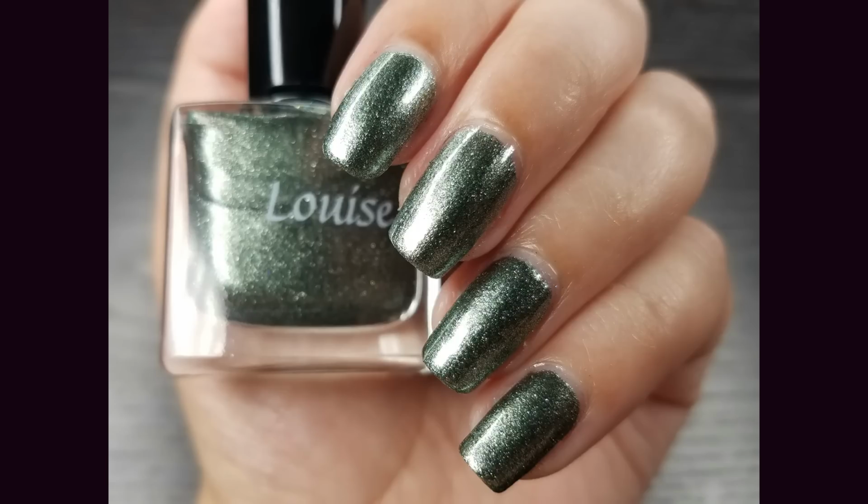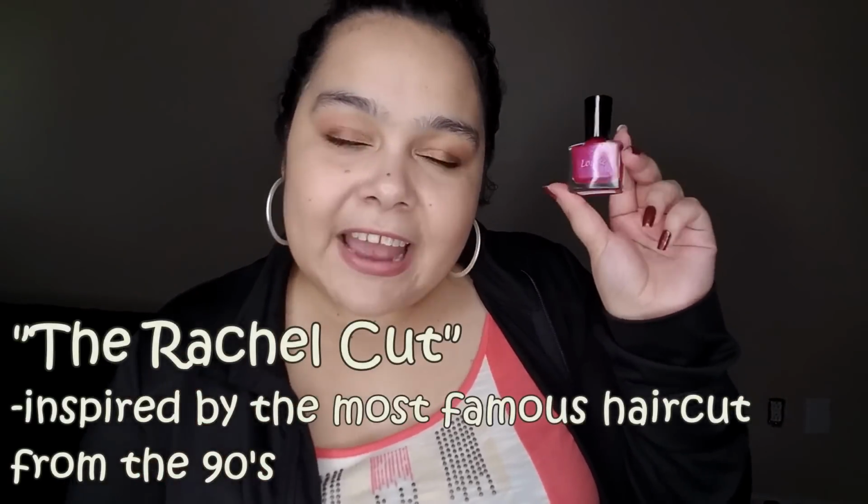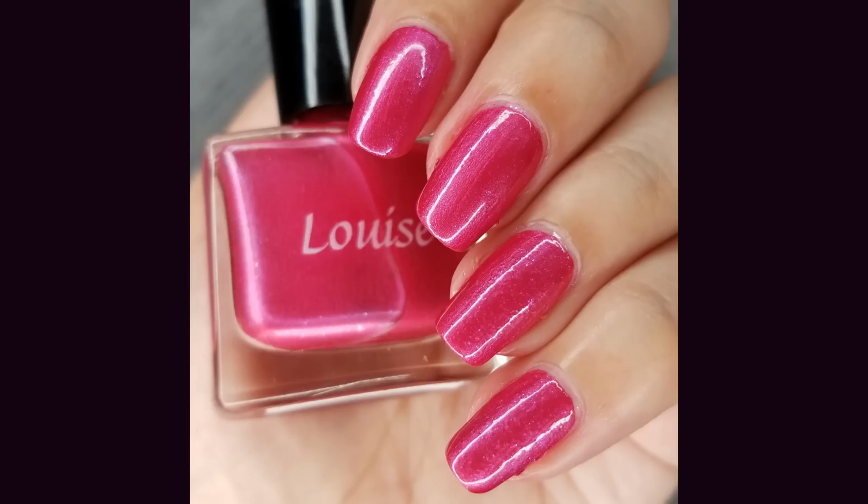It's all really gonna come down to preference. Highly recommend this polish. It's so good. Up next, we've come to a pink, and this is such a 90s pink, you guys. It's so bright and so pretty, and it has a blue shimmer in there, which I love. This one is in the shade The Racial Cut, and Louise Lacquer is describing this polish as a hot pink with the blue shimmer. That's exactly what it is.